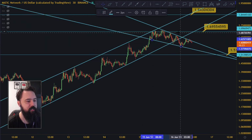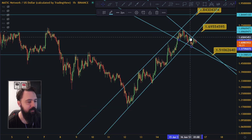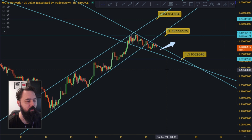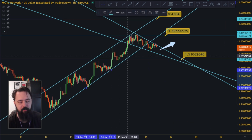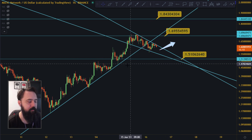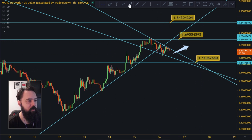Let's call it a falling wedge and say that it's gonna break to the upside. But it's really close, really close, as to what it is. The important thing to note right now is that this trend is broken, and the trend will actually act as a resistance once we start going up here.